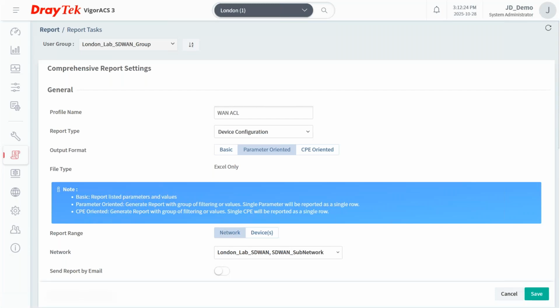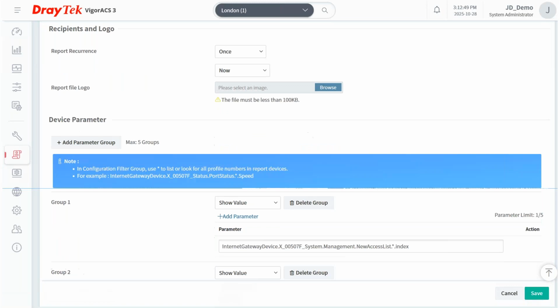Then before we make any changes, we'd need to check to see what settings are on the existing units that we're going to apply the profile to. A way you can help check that is by using one of the reports. So in the reports menu, there's report tasks, and one of the report tasks is called a report type of device configuration. And that allows you to do a parameter-oriented report on a network. And what you do is you pick the settings that you're interested in based on the parameters.